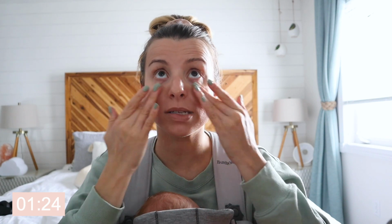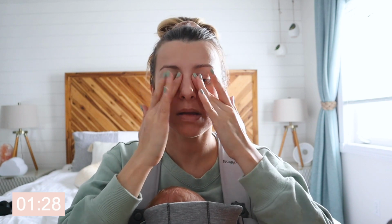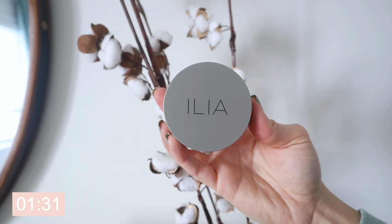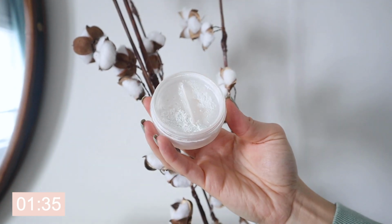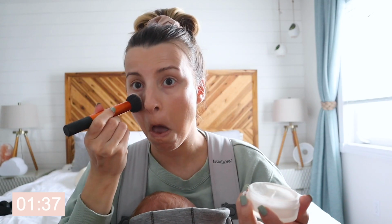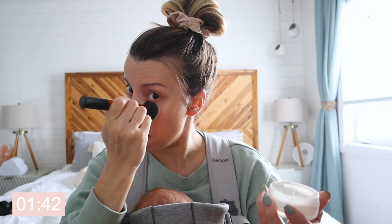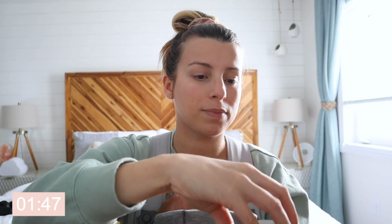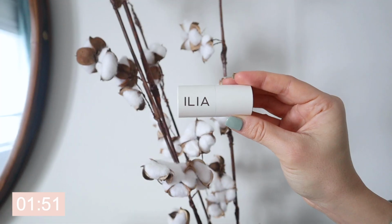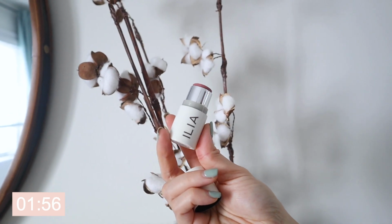I'm just going to link all the products so I don't have to go through them all. Okay. And then we are, oh, I forgot one of my brushes. Set it and forget it. I like to set in the areas that I think it's going to crease. Okay, and then I'm going to take my blush, find the right brush.